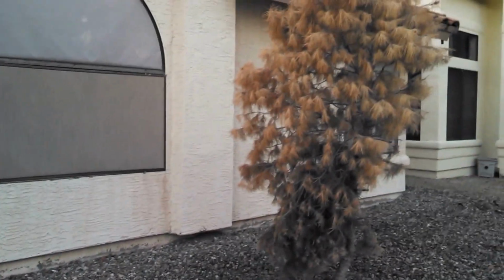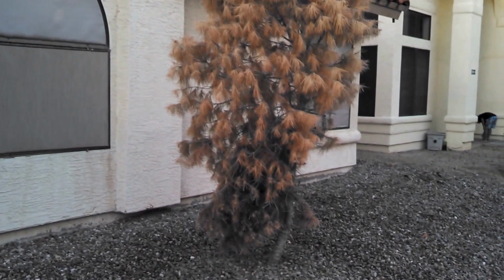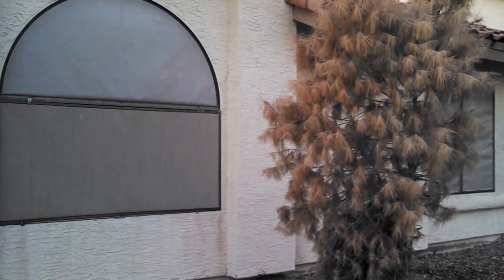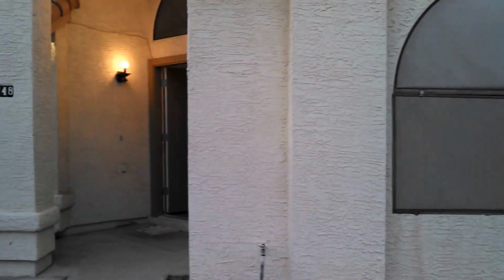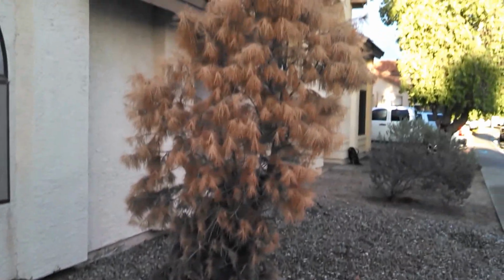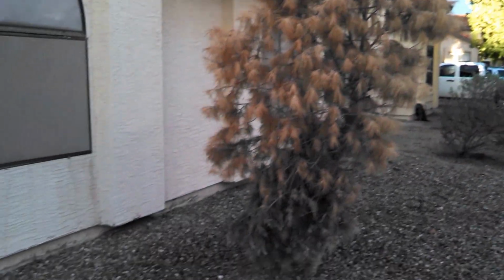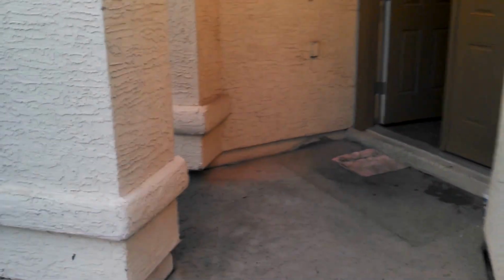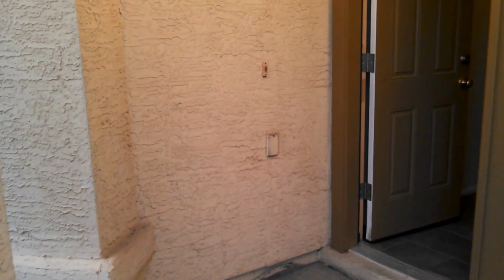Okay, it is Tuesday, October 6th at 10748 Ashland Way. That was the very dead tree in the front yard. I'm going to try to walk through as good as I can.